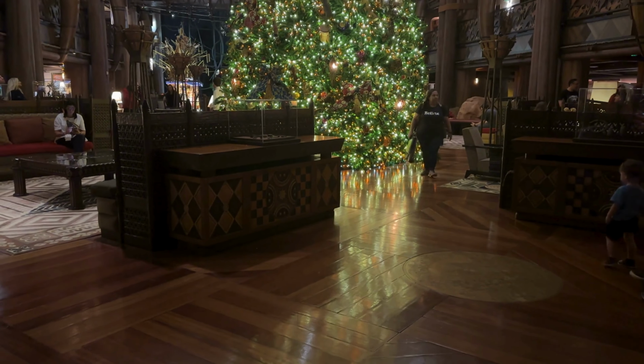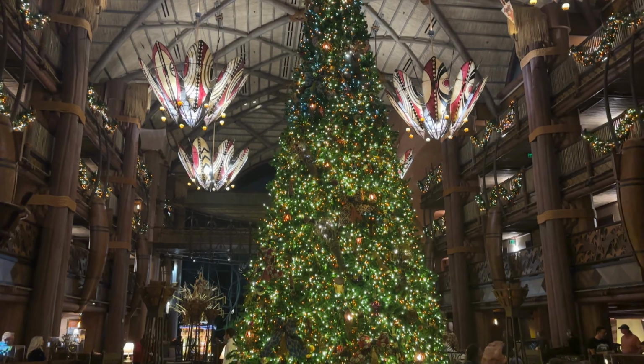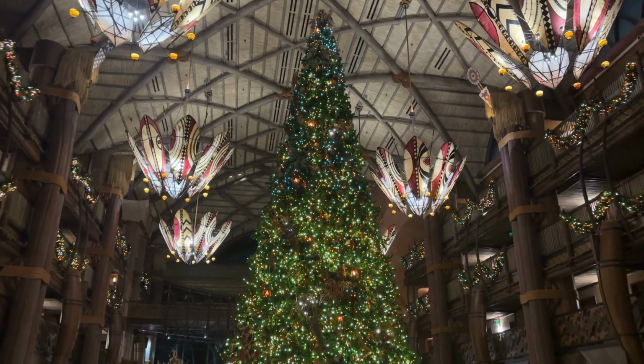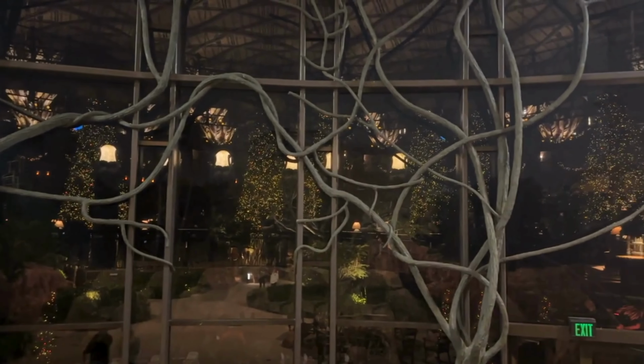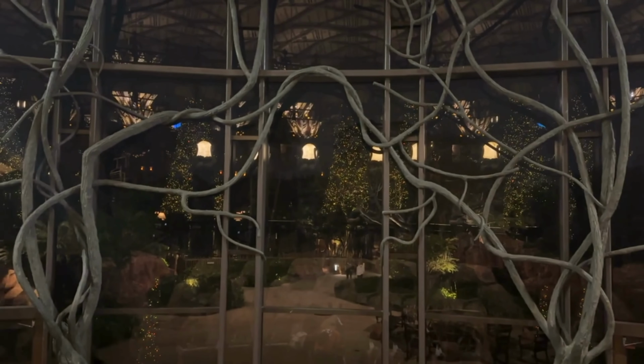So we're going to explore. I think we're going to go on the bridge and take a different vantage point of the tree. Go to Victoria Falls Lounge, have a drink, and just take this in. I don't know if this is going to translate very well to video, but God, the reflections of the tree in the windows overlooking the Savannah is awesome.